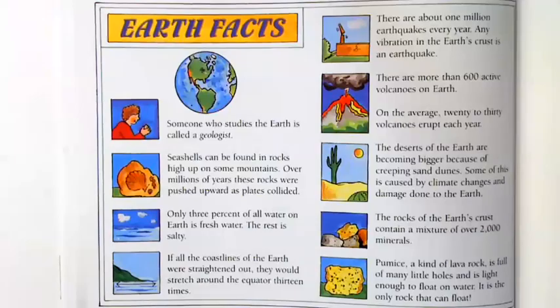There are about 1 million earthquakes every year. Any vibration in the Earth's crust is an earthquake. There are more than 600 active volcanoes on Earth. On the average, 20 to 30 volcanoes erupt each year.